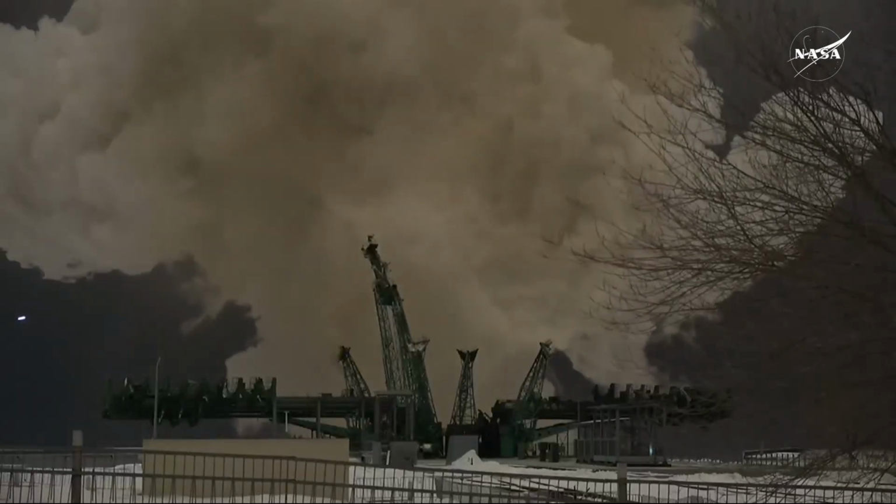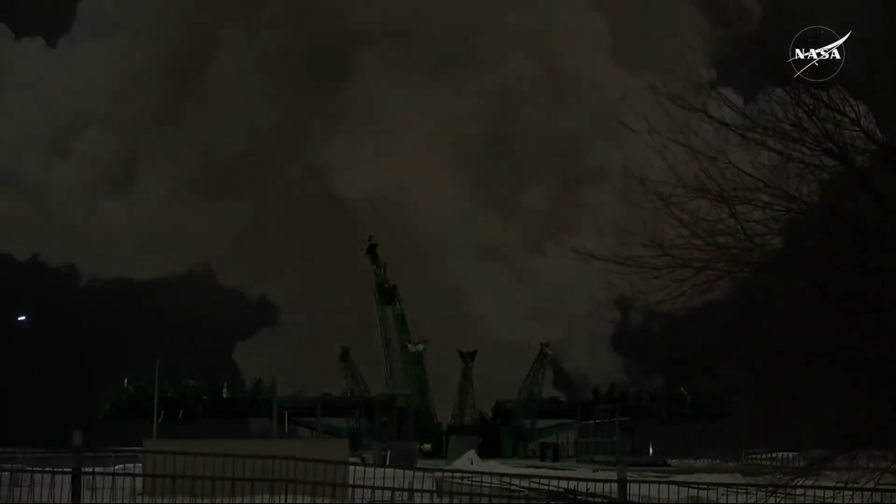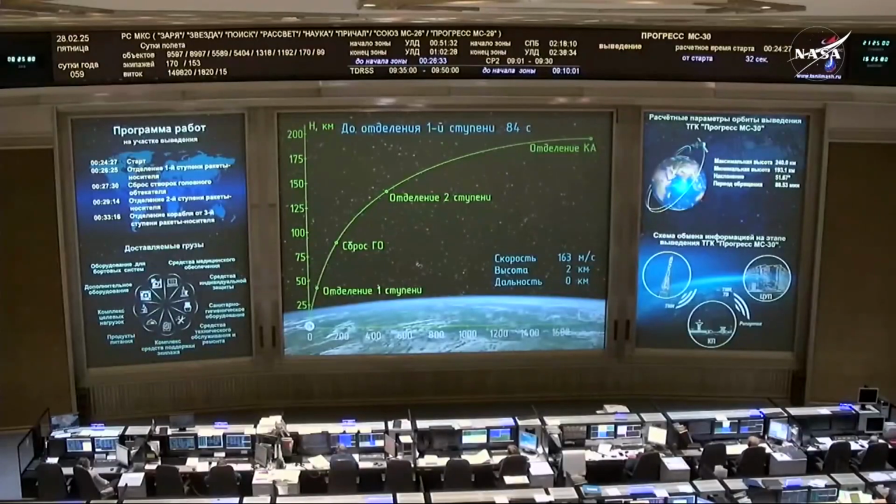The engines are at estimated flight speed. Good roll, pitch, and yaw program. The Soyuz booster arcing out to the northeast from the Baikonur Cosmodrome. All engines operating normally. Good structural parameters reported from the blockhouse at Baikonur.